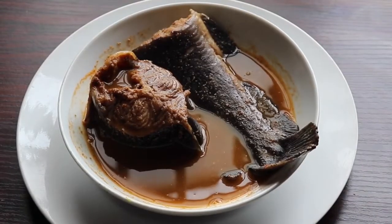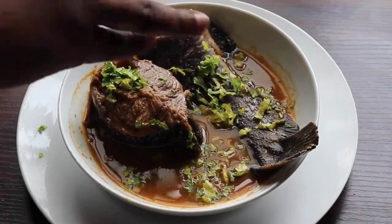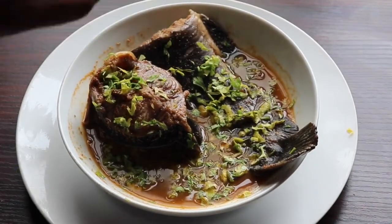I was too lazy to get some scent leaf, so I'm just sprinkling some parsley on my catfish pepper soup. So this is what my meal looks like.